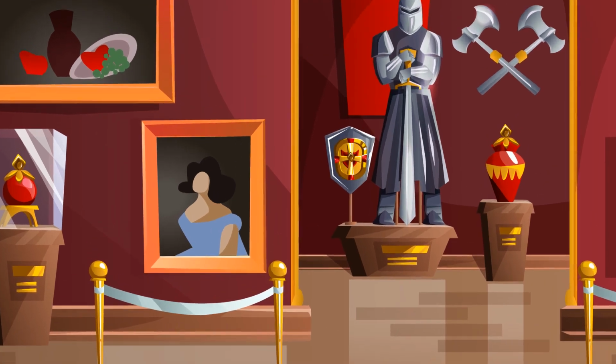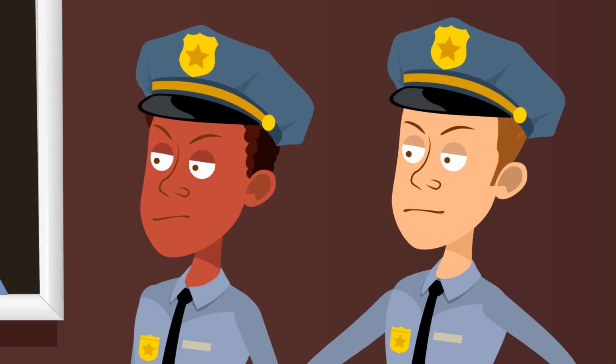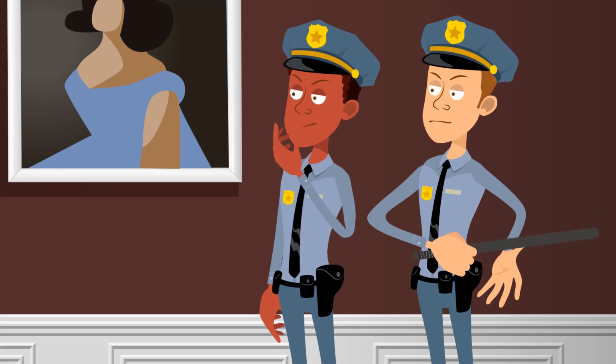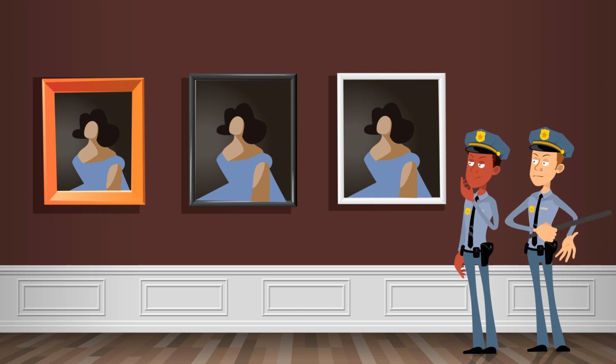A very famous painting disappeared from a museum. Later, the police managed to find it. But there was a problem. They found not one, but 3 paintings. Only one of them is original. The others are just copies. Can you help the police figure out which the original painting is?